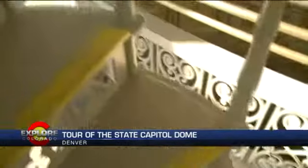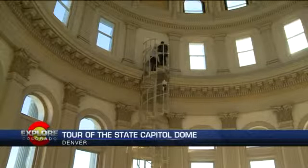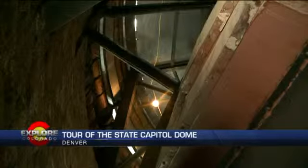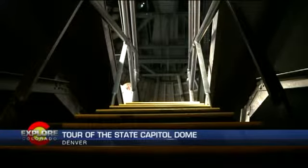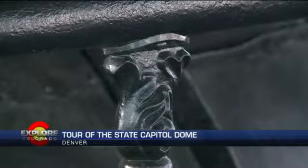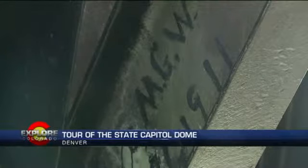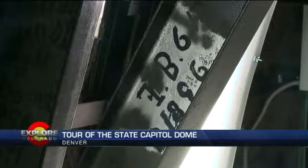Time to climb the beautiful spiral staircase. Doug is giving us special access to what's above the observation deck. It's a tight squeeze up another spiral staircase. We're in between the outer gold dome and the inner dome of the observation deck. This flight of stairs takes us to the top of the inner dome. The cast iron railing dates back to 1886, when construction started on the building, which was finished in 1901. Some of the signatures up here date back to the early 1900s and even the late 1800s.